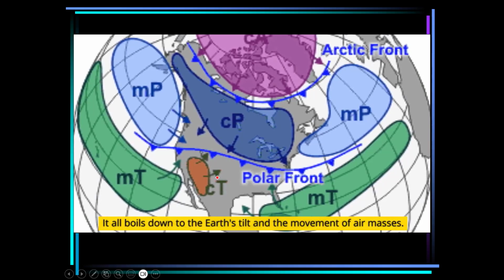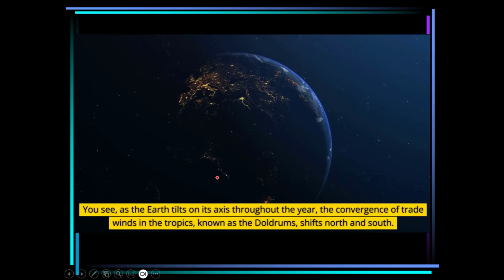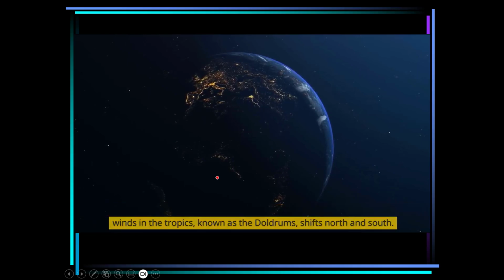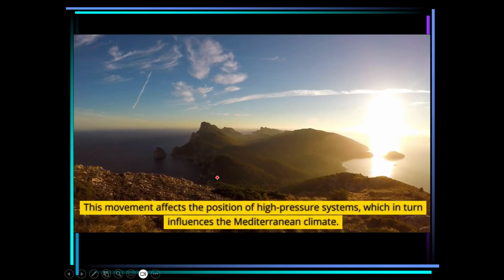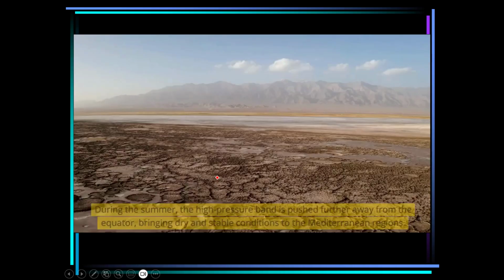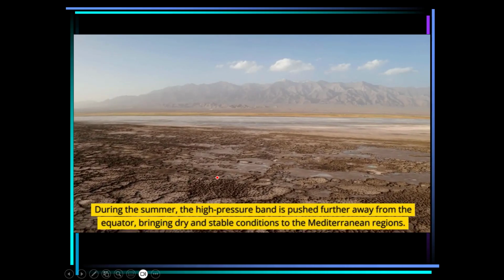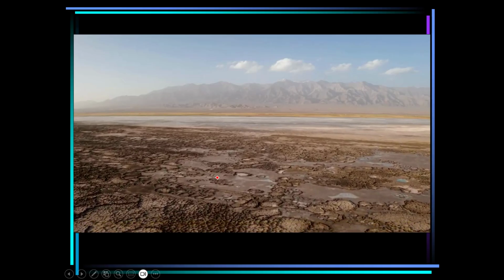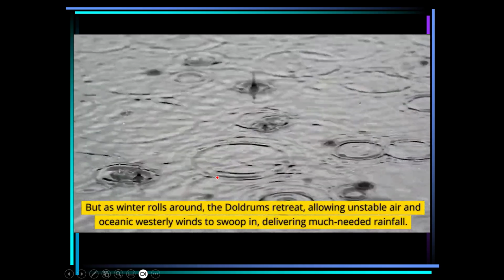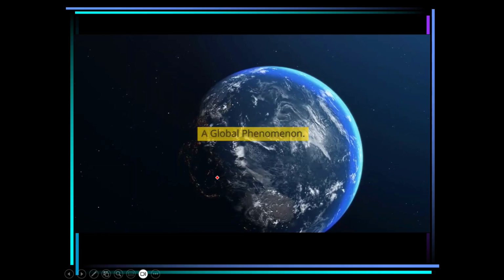It all boils down to the Earth's tilt and the movement of air masses. You see, as the Earth tilts on its axis throughout the year, the convergence of trade winds in the tropics, known as the doldrums, shifts north and south. This movement affects the position of high-pressure systems, which in turn influences the Mediterranean climate. During the summer, the high-pressure band is pushed further away from the equator, bringing dry and stable conditions to the Mediterranean regions. But as winter rolls around, the doldrums retreat, allowing unstable air and oceanic westerly winds to swoop in, delivering much-needed rainfall.